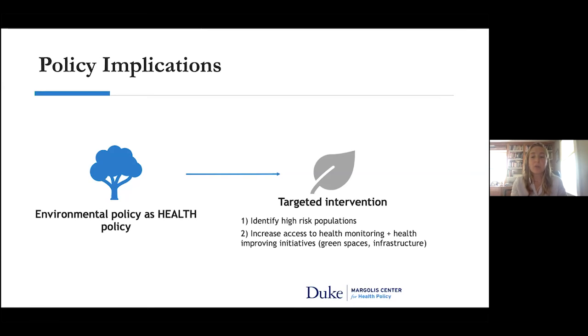Then we can work on improving health and environmental initiatives, one of which I think the most important is green spaces. Durham has done a few things here. One of the most exciting, I think, could be the Durham Greenbelt proposal, which meanders throughout different neighborhoods that are high risk in Durham. And this both improves some of the environmental hazards that we're thinking about, and also gets people out walking, which is preventative for thinking about diabetes.